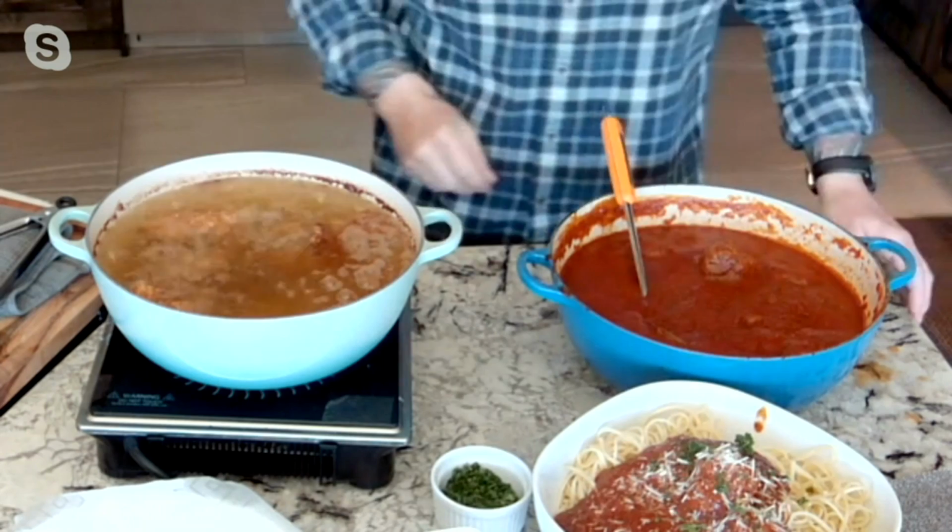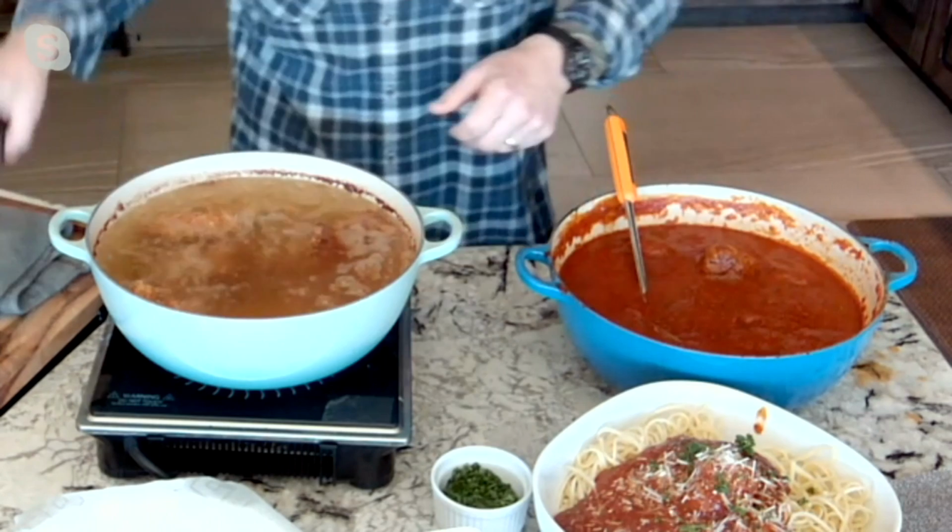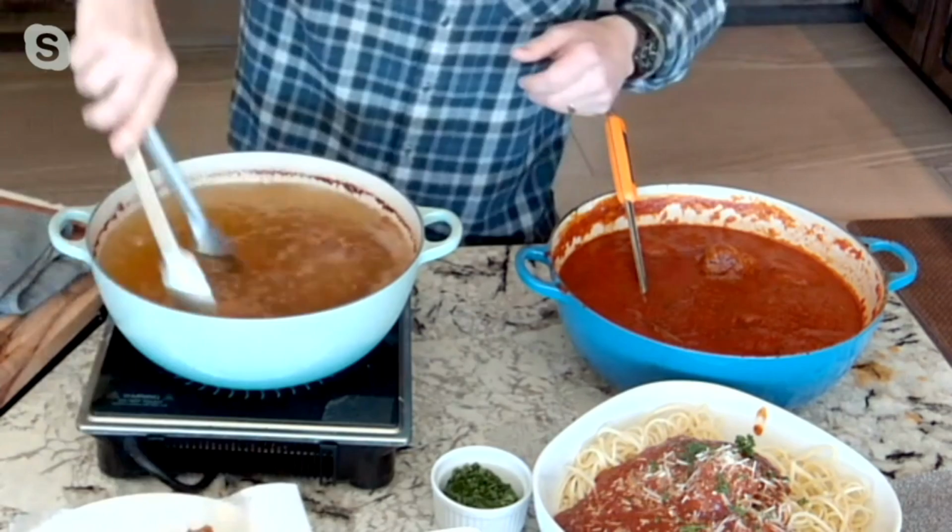So this is what it's all about. Everybody is excited about a great big cooking vessel. And you know what? Even though this is 7.5 quarts, don't feel the pressure to fill it every time you use it. You can use this for smaller batches as well. But when you're cooking on a day when you've got some time and you're doing big batches, maybe of soup or stew or chili, and then freezing it, it's perfect for that.